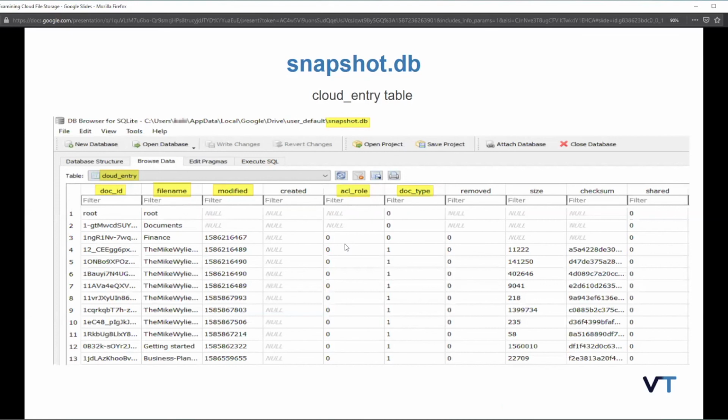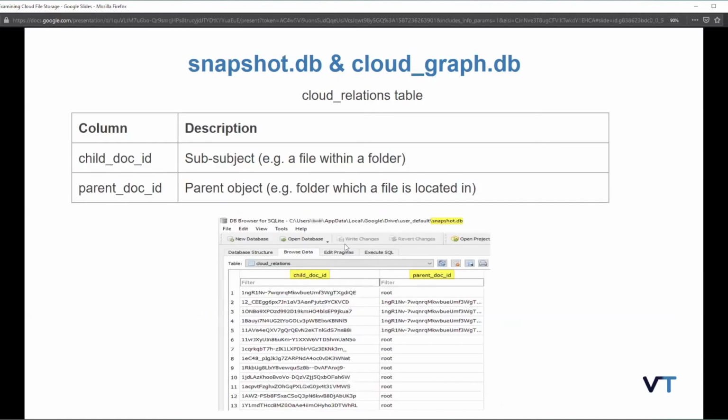So here we get the same kind of thing. And in this case, in your labs, I'll save you some time, I did not prevent things from being synced. Everything is just being synced, but this is where I would go to see if there was stuff in the cloud that was not local. And then between the Snapshot DB and Cloud Graph DB, we can also see where things are.